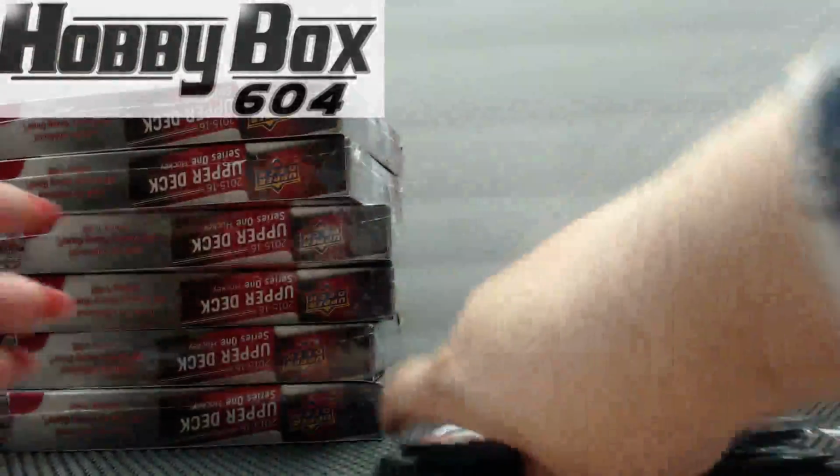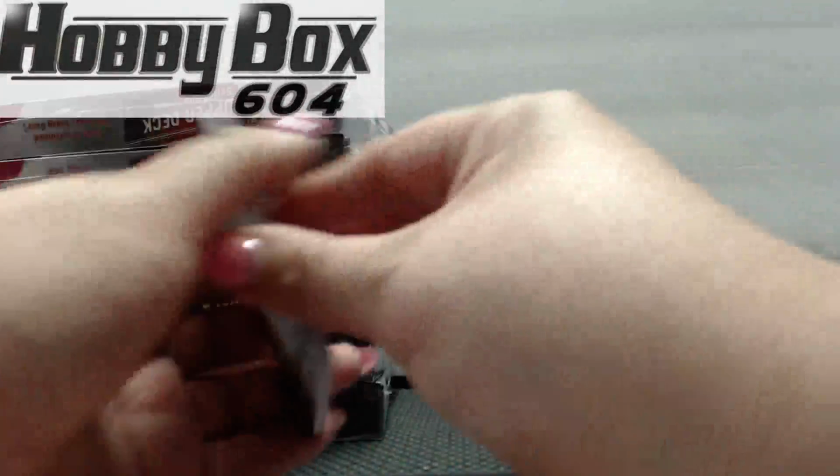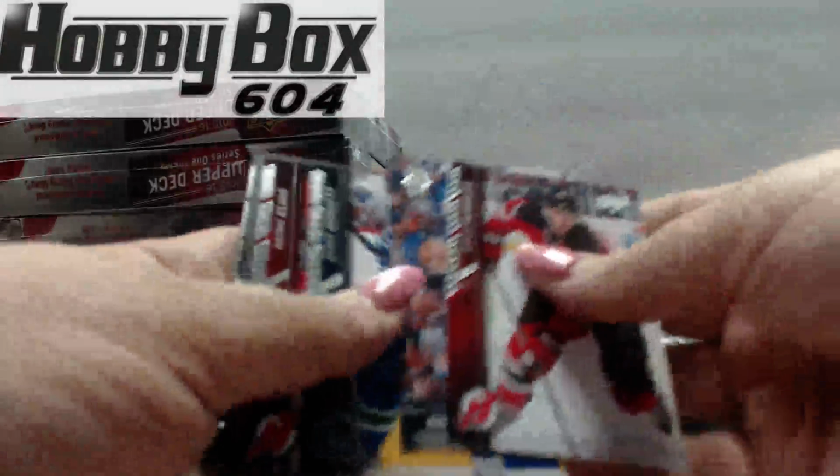How many teams do you have? It's like 10. 10 teams? I took all the low price ones too, or almost low price. Oh, I thought this was a random. No. Okay. An Eberle canvas for the Oilers.